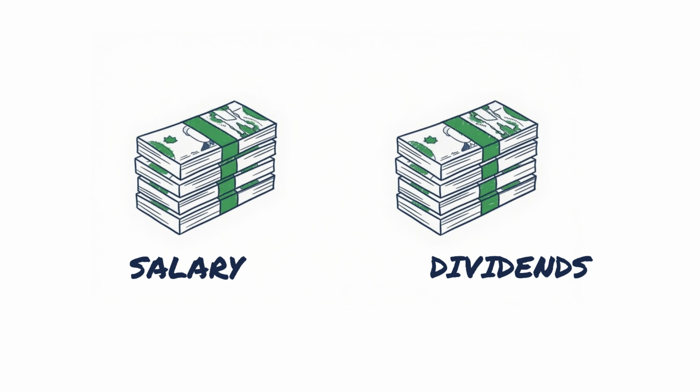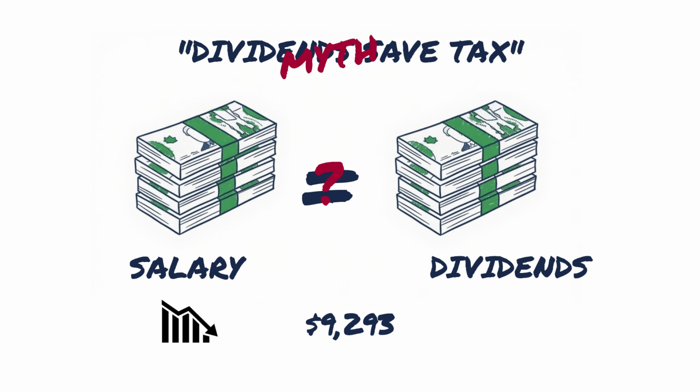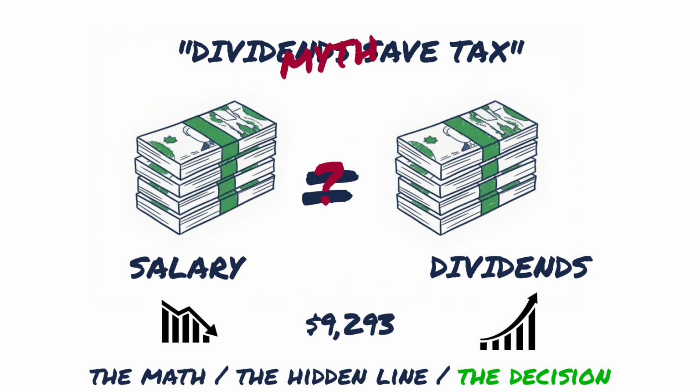Salary or dividends. Most BC business owners think this choice saves them thousands in tax. It doesn't. The tax comes out almost identical. The system was built that way on purpose. But there is a $9,293 difference hiding in this decision. And depending on your situation, it's either a pure cost or the best money you'll spend all year. I'll show you the real math, the hidden line, and how to actually decide.